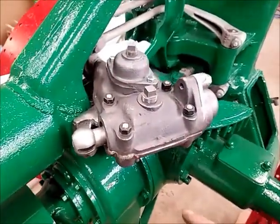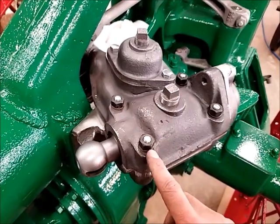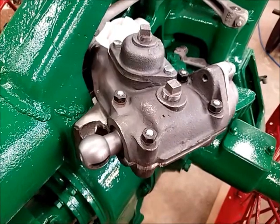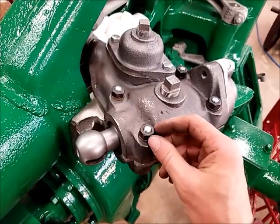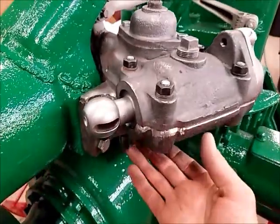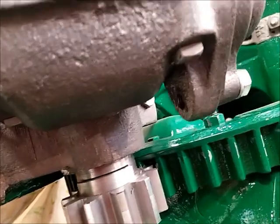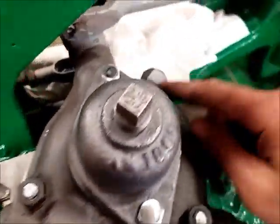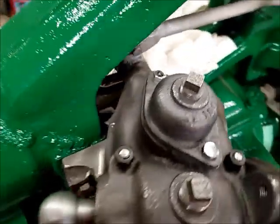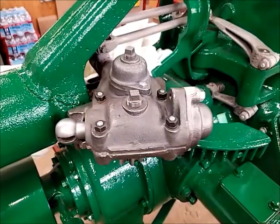So I'm working on the steering box hardware here, making things a little bit more correct. I changed these around, put some heavy hex head nuts on. I got the bolts to the right length, cleaned off the factory marks on the square headed bolts. I got one more to do here, but I've got to take the steering box off the tractor to get to that one. So I'll do that tomorrow maybe.